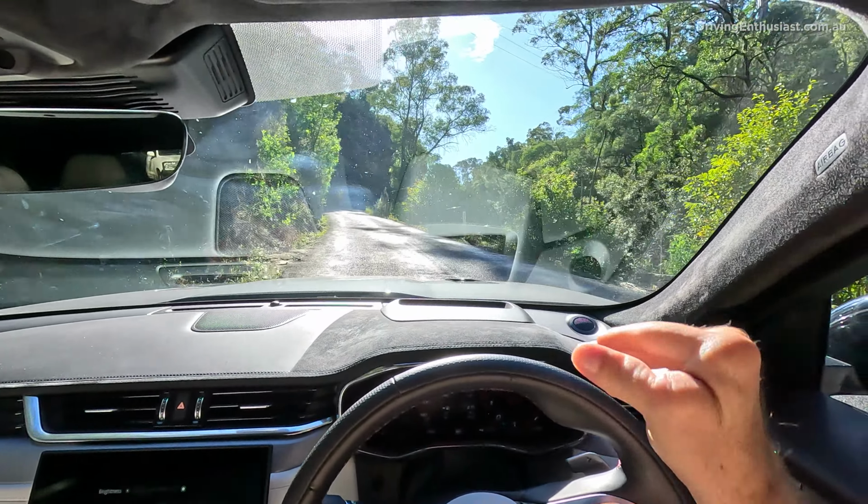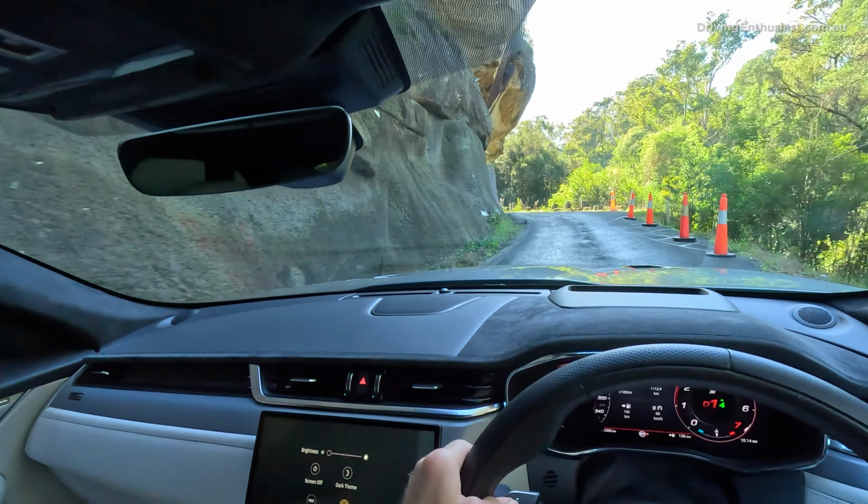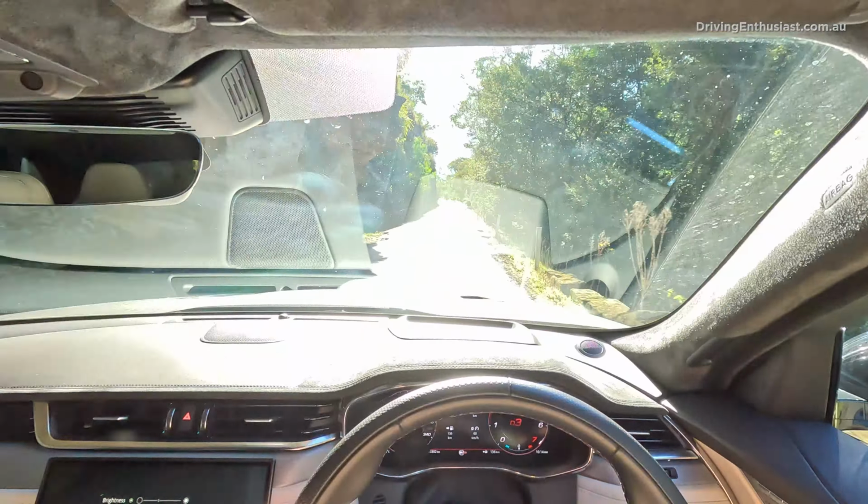This offers a different character, though. It's a really snarling, growling V8. It's so loud. It's probably one of the loudest SUVs currently on sale.